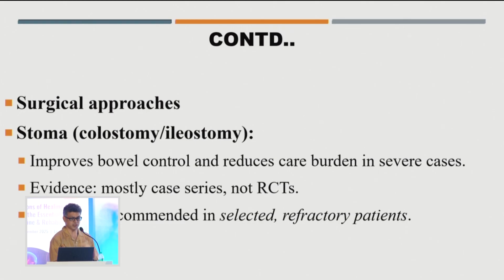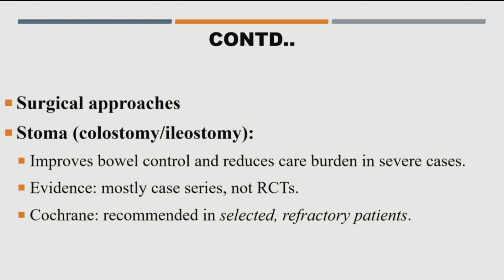Surgical approaches are recommended only in selected and refractory patients. But again, as I mentioned earlier, given the choice, if it was a refractory case, I would have definitely gone for a colostomy.